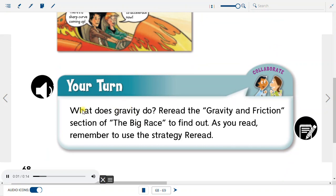Your turn. What does gravity do? Reread the gravity and friction section of The Big Race to find out. As you read, remember to use the strategy reread.